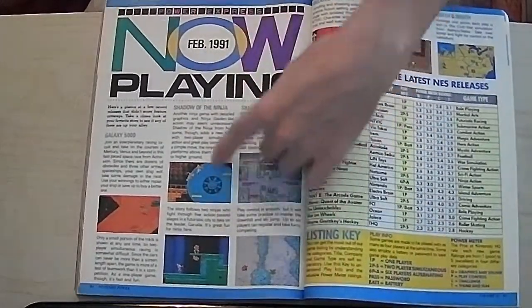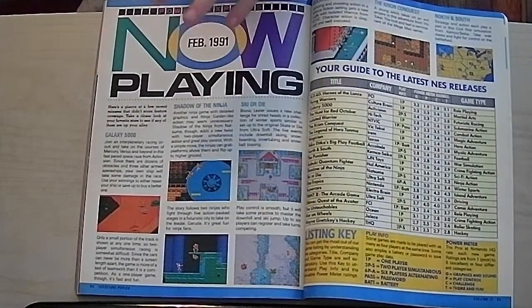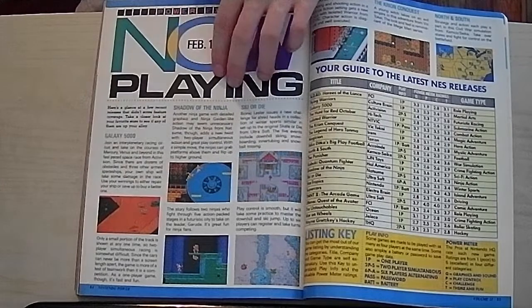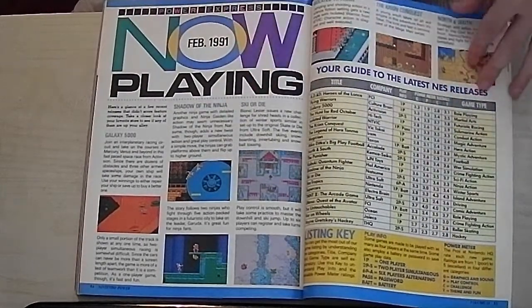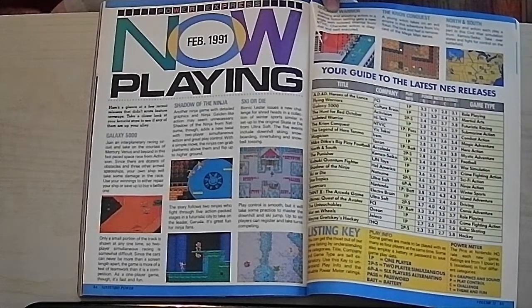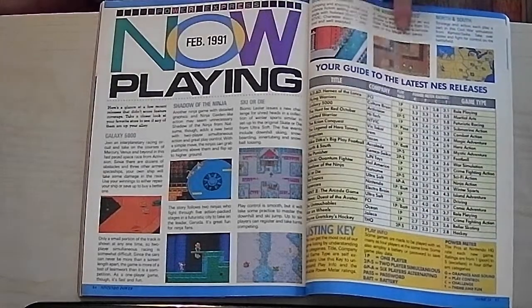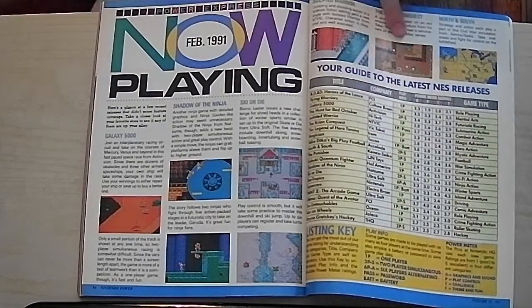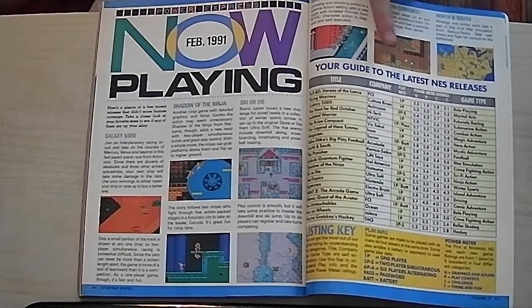Shadow of the Ninja here. Nice 2-player co-op ninja game like Ninja Gaiden. Never played it 2-player though. Ski or Die. Isolated Warrior, which I talked about last time. It's a fantastic game. Cryon Conquest. I played a little bit of this, but it does not have unlimited continues, so it discouraged me from playing more. I think I would like it, though, if I played it with unlimited continues.